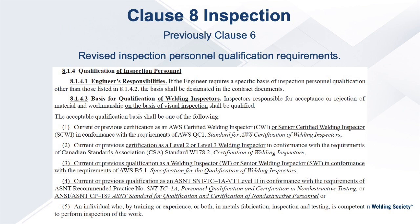2. Clarifying Canadian Welding Bureau certifications as level 2 or 3, 3. Allowing qualification as a welding inspector or senior welding inspector to AWS B5.1, 4. Allowing qualification as a visual testing level 2 to ASNT SNT-TC-1A or CP-189, as well as retaining 5. An individual with appropriate training and experience in metals fabrication, inspection, and testing who is competent to perform inspection of the work.